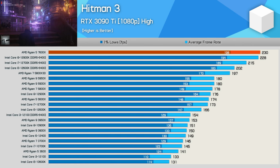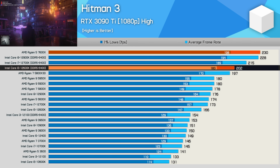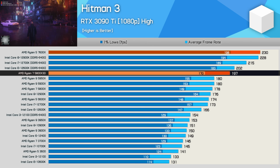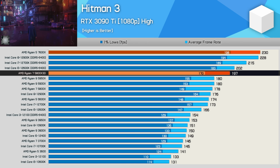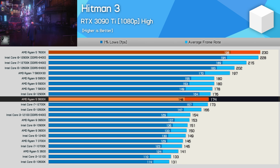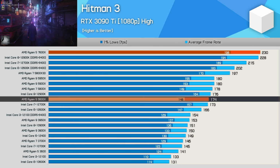And this meant it was 14% faster than the 12600K, again using DDR5, and 17% faster than the 5800X 3D, while destroying AMD's previous 6-core part, the 5600X, by a very convincing 32% margin.